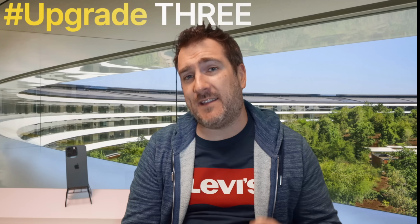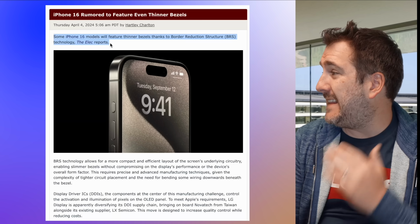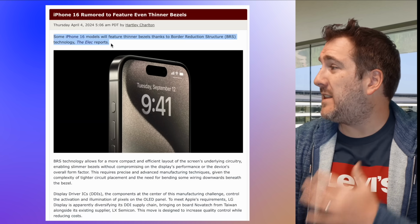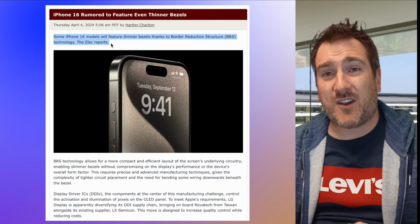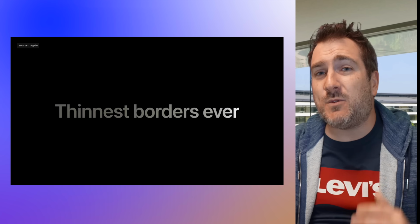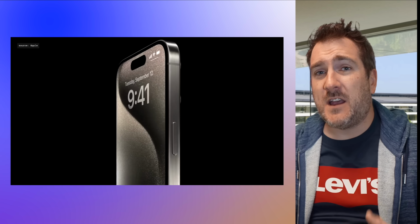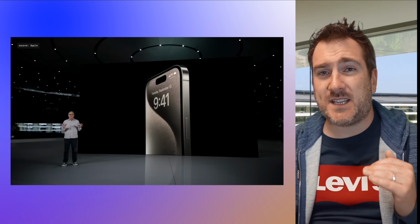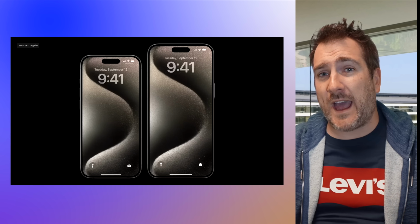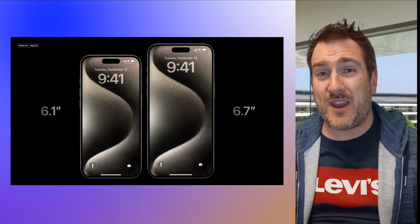But if that's not enough information to tell you that the screen is definitely going to be larger this year, let me talk about that second upgrade, which is confirming the third upgrade for the iPhone 16 Pro and the iPhone 16 Pro Max. If we look here at this report from The Elec, you can see that Apple are working on even thinner bezels than what they had last year with the iPhone 15 Pro models. So that's right, guys, the border around the iPhone 16 Pro models is going to be even thinner this year, and this will definitely allow for that screen upgrade to go from a 6.1-inch display up to a 6.3-inch display, and also from a 6.7-inch display on the iPhone 15 Pro Max all the way up to a 6.9-inch display, which is really, really exciting.